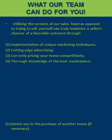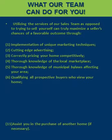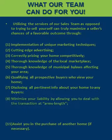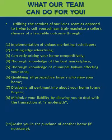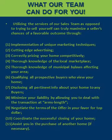Thorough knowledge of the local marketplace, thorough knowledge of municipal laws affecting your area, qualifying all prospective buyers who view your home, disclosing any and all pertinent info about your home to any prospective buyers, minimize your liability to allow you to deal with the transaction at arm's length, negotiate the terms of the offer in your favor for you to obtain top dollar, coordinate the successful closing of your home. Last, assist you in the purchase of another home if required.